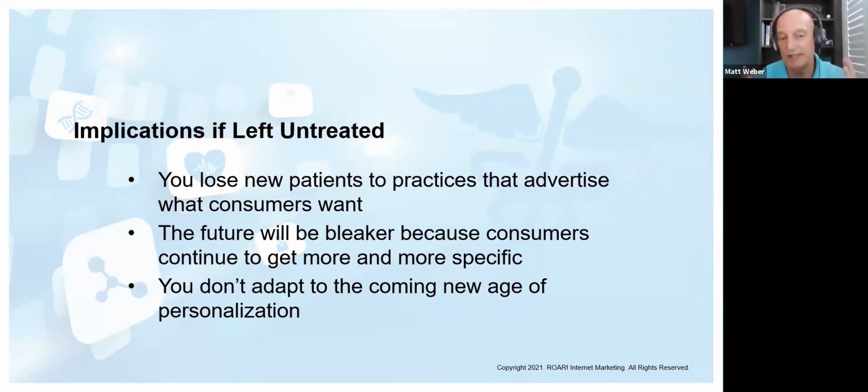So this practice, this plastic surgeon that I just showed you, was fortunate to get a few people to land on the website with those search queries. If another practice came in tomorrow with a landing page that was fully optimized around breast removal and breast reduction, and that practice did it well, that traffic is going to go away. Boom, just like that.